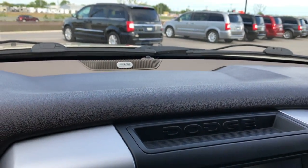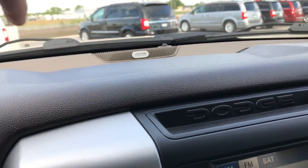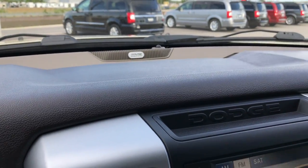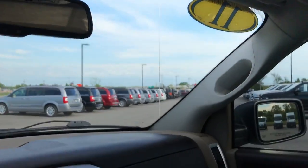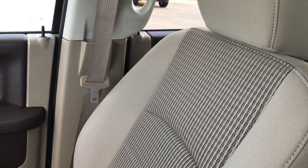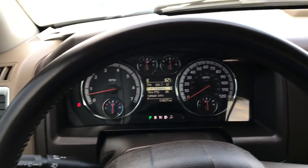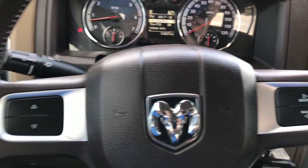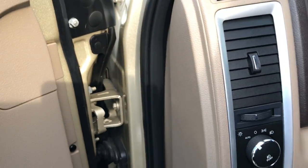This truck also has the Alpine sound system, so that's why I always show that little Alpine symbol up there. So you know you get the subwoofer and the better speakers. Power sliding rear window. Passenger seat, very, very clean. No rips or tears on that. I don't think this truck's ever been smoked in. Smells very clean inside. Steering wheel is in excellent shape. We'll take a quick look at the back seats, and then we'll check under the hood.